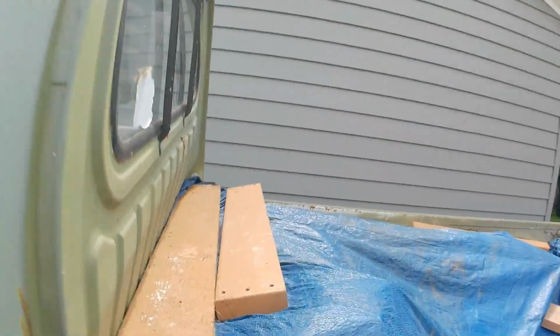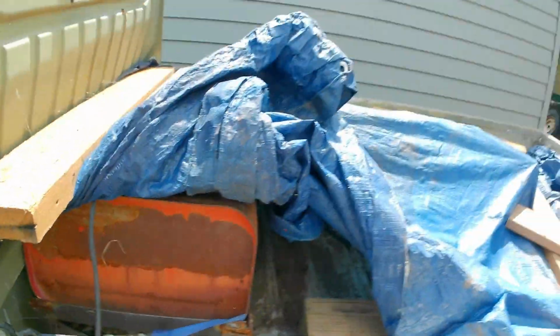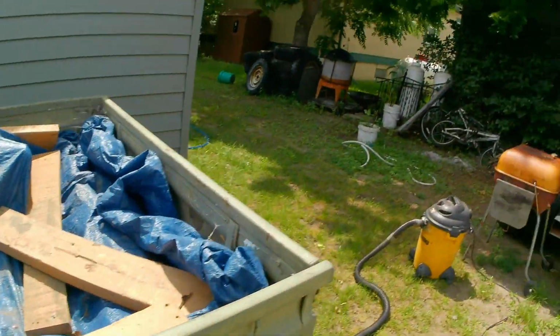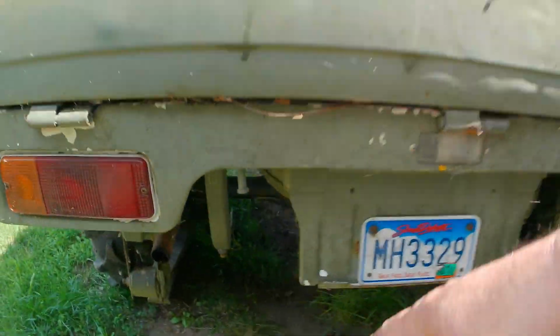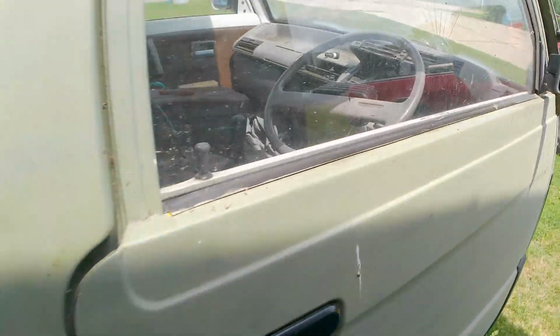I just put it on. Oh, she covered it up. I just made a stand and put that tank in there, because the other one was, look at all those tires. Anyways, the other one was right up under here. Right hand drive 4x4.